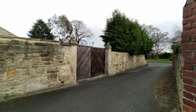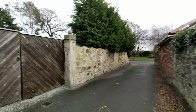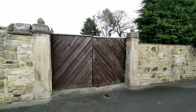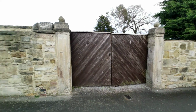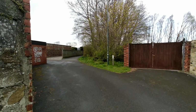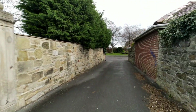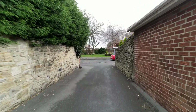These houses are very nice around here. As you can see, there's a nice gate here. I'm not sure if it's a driveway. I guess it must be. Yeah, it probably is actually. And there's another one here. It's just light rain at the minute, but it could get heavier anytime soon. So I'm gonna head down here. This is the village now, as we're coming up to the village here now.